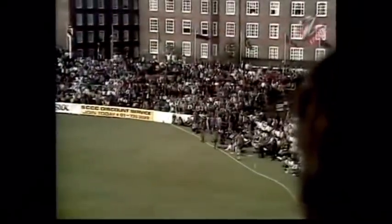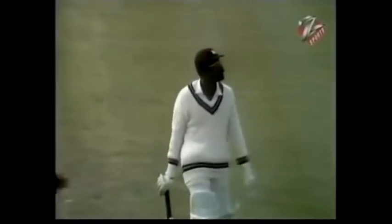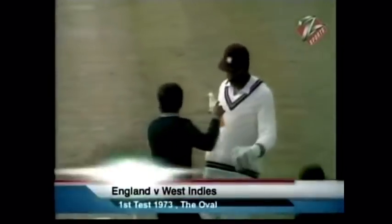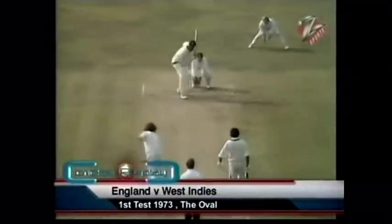And it's there again. Same ball, same shot, 4 more. Clive Lloyd not hanging around in the 90s, 91 to 95, now on to 99. All these boys on the field, they obviously can't count. Well, this really is absolutely stupid. Oh, short, swung away. Wonderful shot by Clive Lloyd. 6 into the crowd.